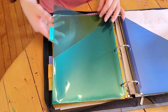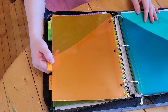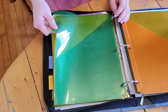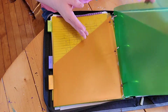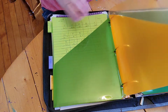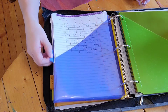A folder for vocabulary, which we've never used. Language arts. Social studies, we've never used it. Science. Word problems. Again, we've not used a lot of these, so I think maybe next year we'll split it up by the week rather than the subject, but I'm not sure.